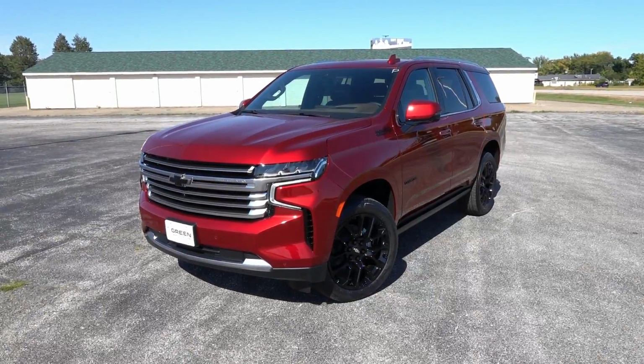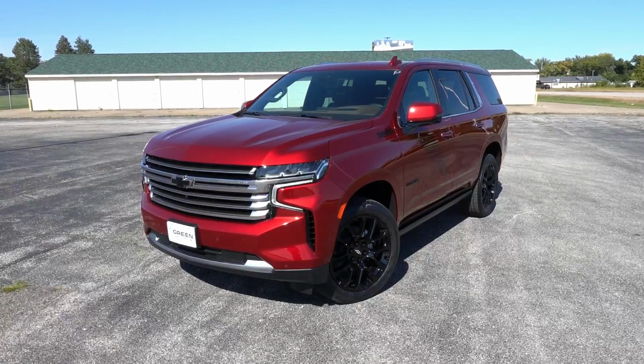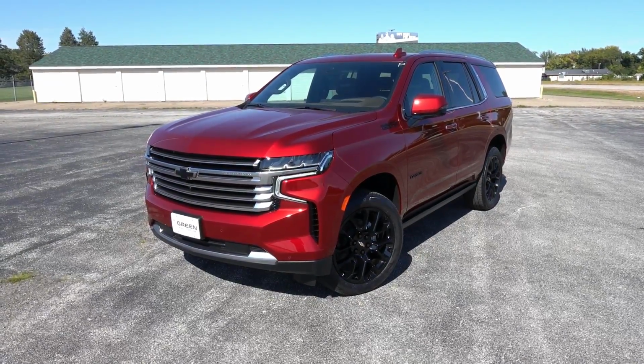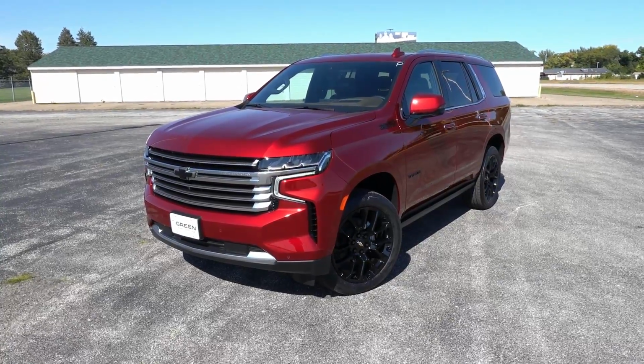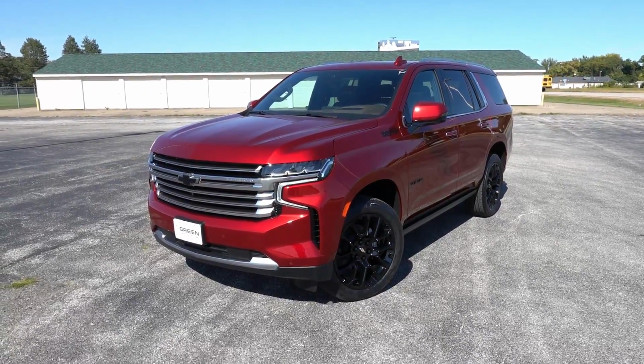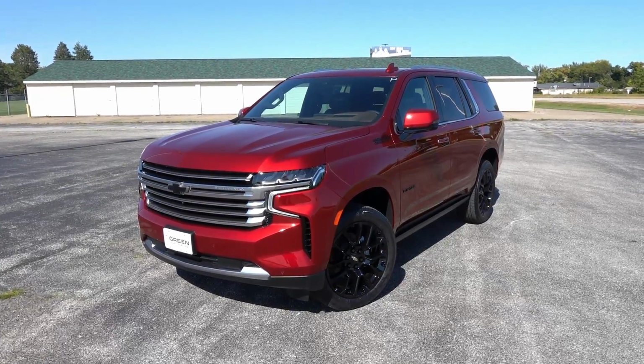But of course, the 3-liter inline-6 Duramax engine is a nice substitute if you do not want a V8 here on the Tahoe and Suburban. Moves it around without much issue, still has a ton of towing capacity, and gets much better fuel economy from what I've seen online. So if you want the 3-liter Duramax, that's a nice substitute. So that's pretty much going to wrap up this video on the 2023 Chevy Tahoe High Country.